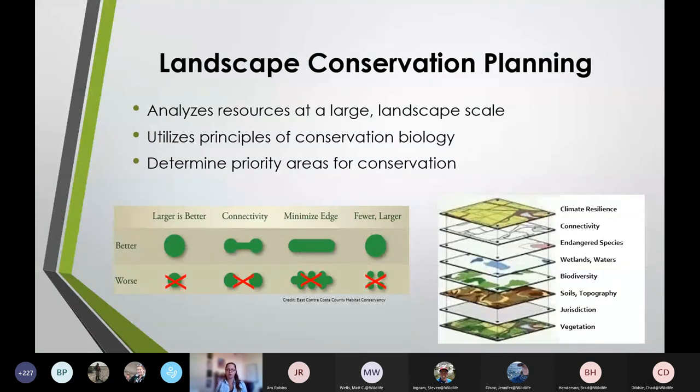So just a brief overview of how landscape conservation planning is conducted. It's basically to analyze resources at a large landscape scale and to utilize the principles of conservation biology, namely that larger is better, connected is better, less edge is better, and fewer larger reserves are better than smaller scattered ones. And then ideally you would use a bunch of different data layers and information to come up with a cohesive conservation strategy or priority areas for doing conservation restoration.